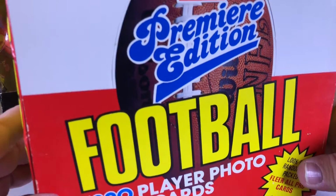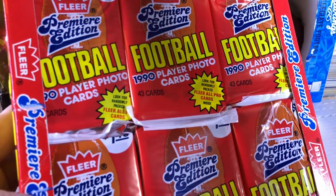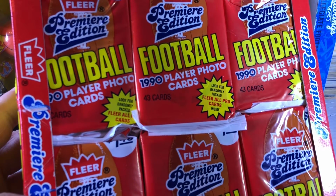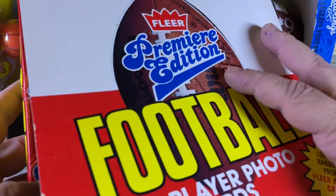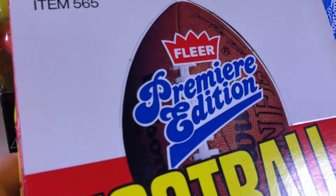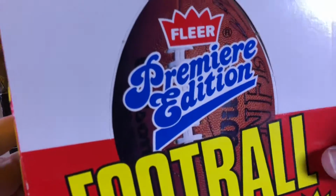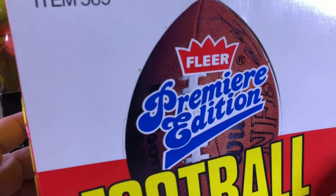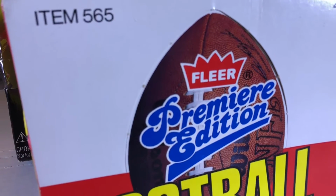We ended up getting this huge 1990 Fleer. What is that, like a cello pack thing or something? They're the great big packs. I think these have randomly inserted Fleer All-Pro cards. I love those All-Pro cards. That's why I bought this. But I think I got this for 5 bucks too. It's 24 packs, and they're like double packs. It's really like getting 48 packs. It's huge. And I got one more box of these, just the regular box. So I ended up getting like 10 boxes for 50 bucks. So I don't know, I couldn't pass up that TTM fuel, guys.